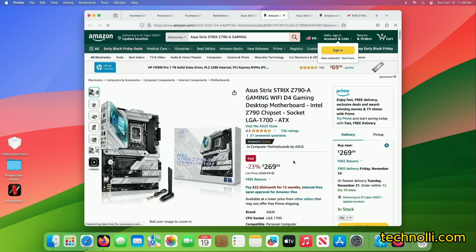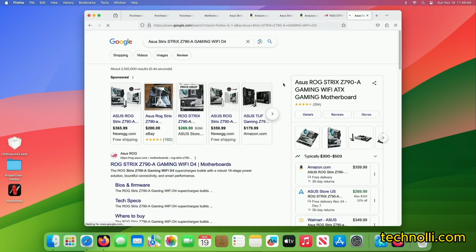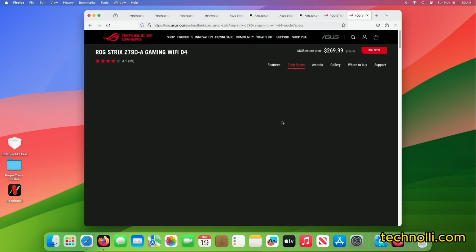And I do want to take you to the Asus website and show you the detailed specs on this board. So let's go ahead and go over there. Now they make 2 models of this Strix. They make it for DDR4 and DDR5. This is the DDR4 version, okay? So we'll click right here on Tech Specs.